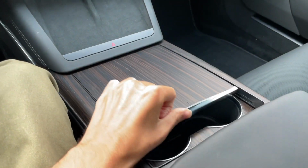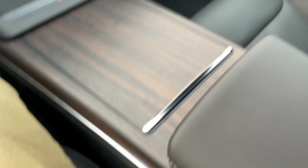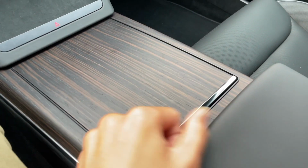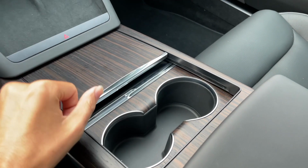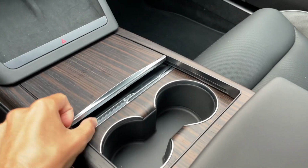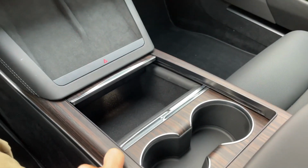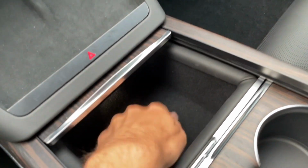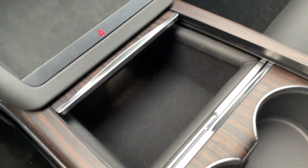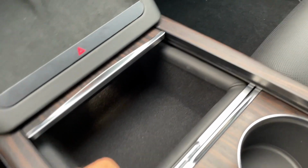Next up, we've got this compartment here. Now this is kind of cool what they did with the cup holders and such. You can open it like that to get the cup holders. You can have it on the second setting, which gives you a little compartment for pocket change or something like that. You can put your silver bars in there or something.